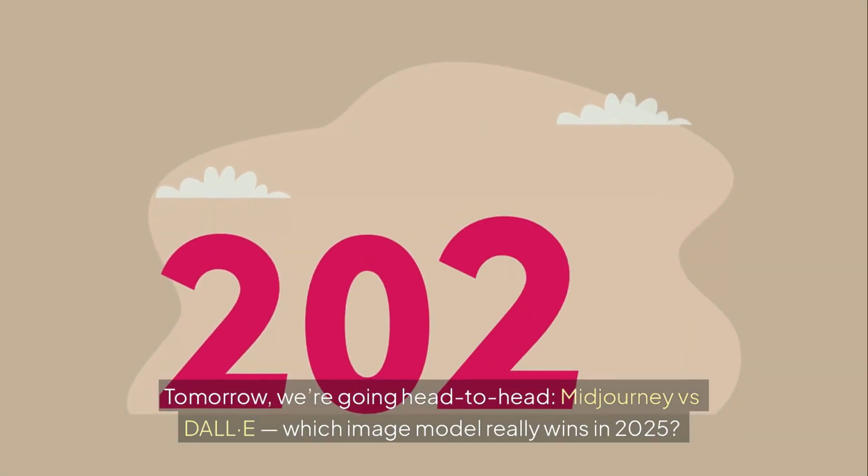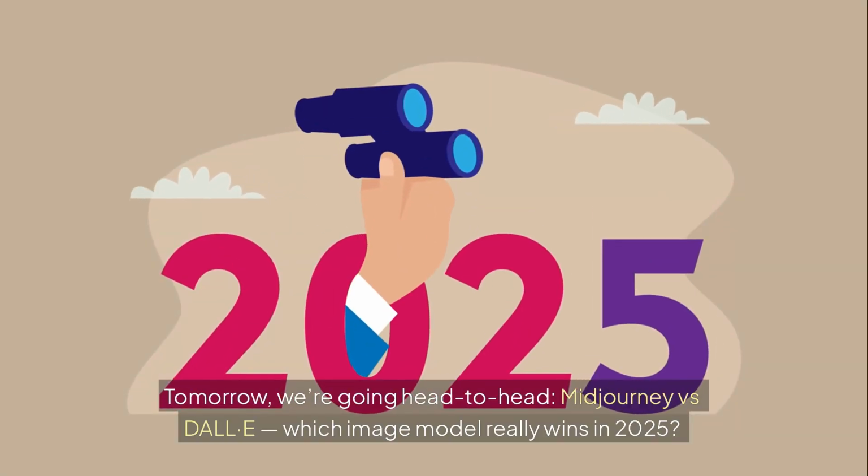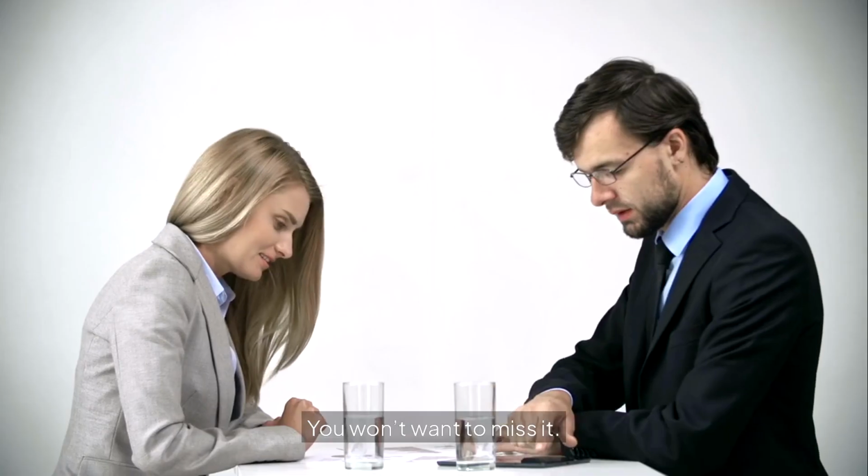Tomorrow, we're going head-to-head, Midjourney versus DALL-E. Which image model really wins in 2025? You won't want to miss it.